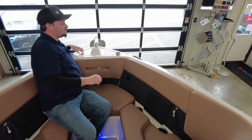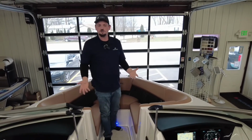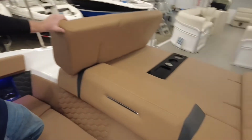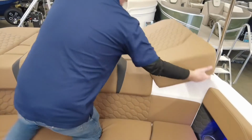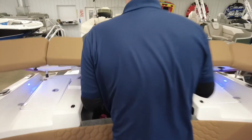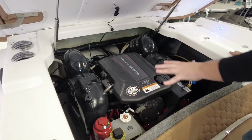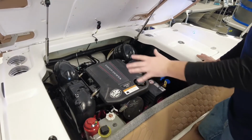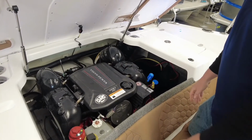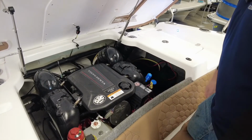All Four Winds boats come with a 3-year component, 5-year osmosis, and then a lifetime on the hull and structure. Back here, I will show you that motor compartment. So I'm gonna go ahead and flip these down, get them out of the way, so that way we can check this out. So right underneath here, you'll notice you've got lots of good space on both sides of the motor, easy accessibility for a mechanic to work on it or for you at home. But it's that 280 horsepower V6. Really nice engine. And it's gonna ride out really well and plane out real well.